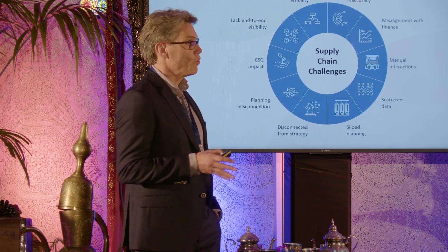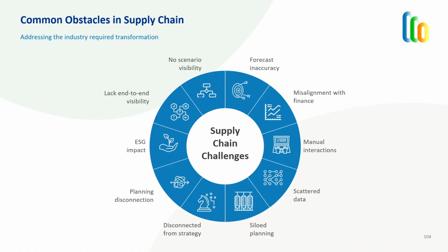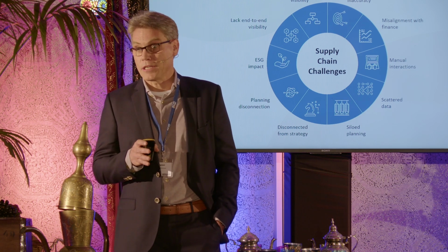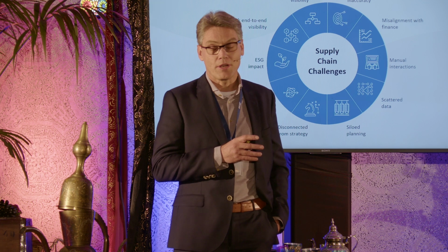So for example, our forecast accuracy, can we improve it? A lot of manual work is still done in the supply chain on Excel files, for example. We come across a lot of companies that still use a lot of manual labor to update their plans. With all that manual labor, you're not able to do scenario planning, let alone create more than one scenario from one plan.